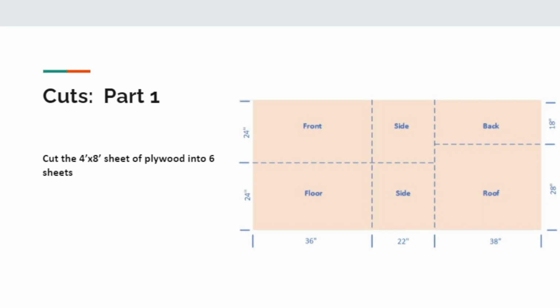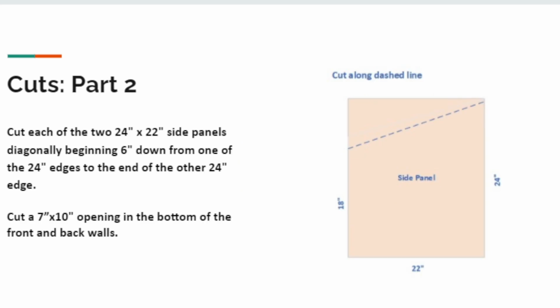First, cut the 4x8 sheet of plywood into 6 different sheets. Second, cut each of the two 24x22-inch side panels diagonally beginning 6 inches down from one of the 24-inch edges to the end of the other 24-inch edge. Cut a 7x10-inch opening in the bottom of the front and back walls.